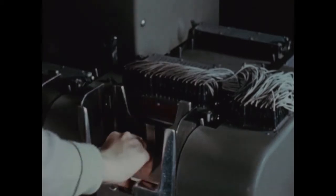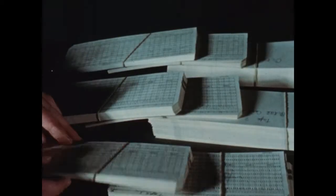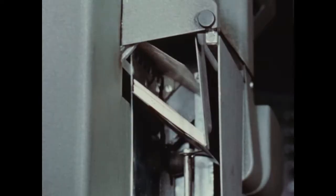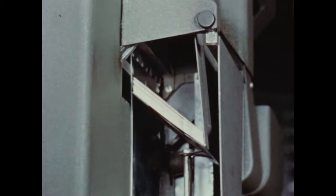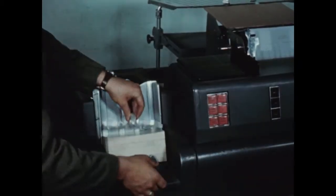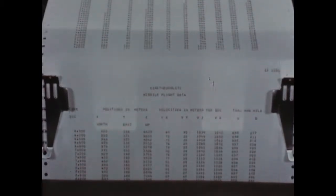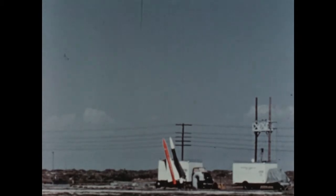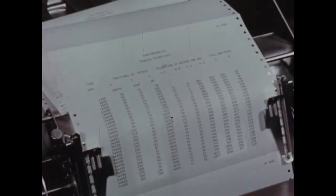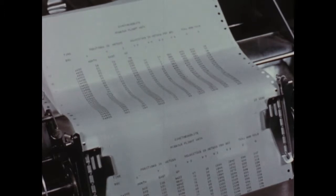Each deck carries the data acquired by an individual cinetheodolite during a single missile test. All decks are fed into the computer. In seconds, its immensely complex machinery correlates and combines the data into one final deck. This final set of cards is fed into a tabulator. And again, here are the facts of flight, the data requested by the missile scientists. For example, missile space position throughout flight. Also listed, missile component and resultant velocities, accelerations, trajectory angles, and angular residuals.